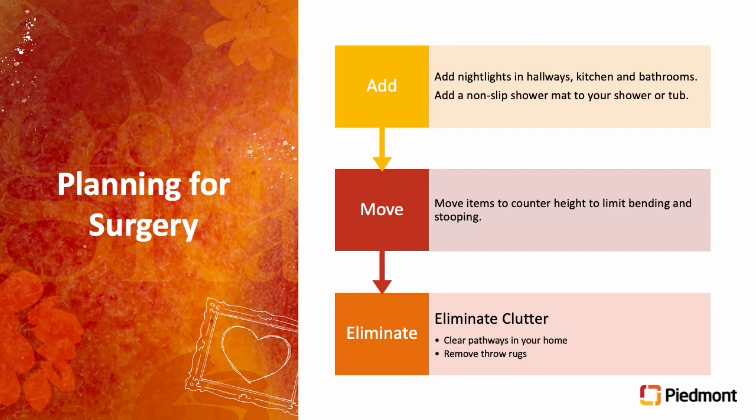When planning for surgery, there are several adjustments you may need to make to your home to ensure safety. Consider placing night lights in your hallways, bedroom, and bathrooms for safety at night. Most home accidents happen in the bathroom. Purchasing a non-slip bath mat for your tub or shower will decrease your risk of falling.